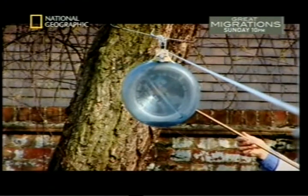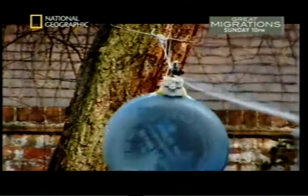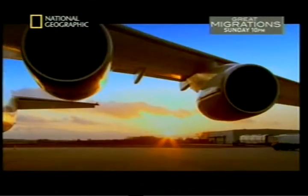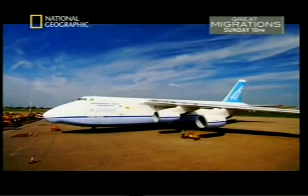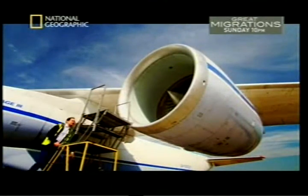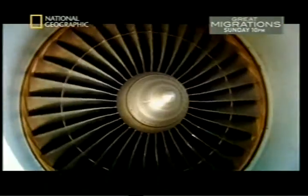To produce a lot of power, jet engines burn a lot of fuel. The Antonov needs to fly long distances, but without refueling. So its engines can't simply be powerful, they must be efficient as well. This is not a conventional jet engine.